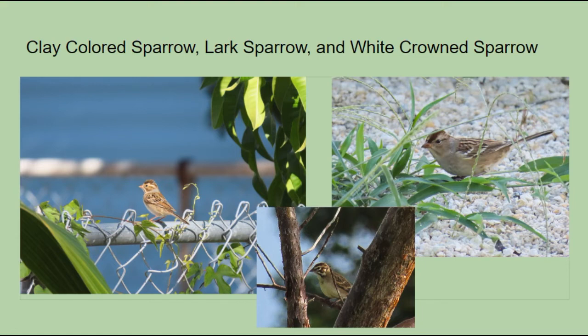I'm not going to give away the surprise yet, but we'll talk about it when we get down to those birds. But yeah, these guys came after Hurricane Ian, so it was cool to find the clay-colored sparrow. That one was more towards peak migration. And then the one all the way to the right came maybe a couple of days after, which is the white-crowned sparrow. Apparently those sparrows are not even in range here in the Keys.